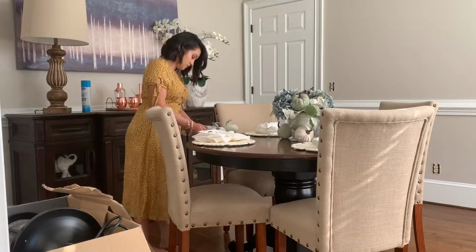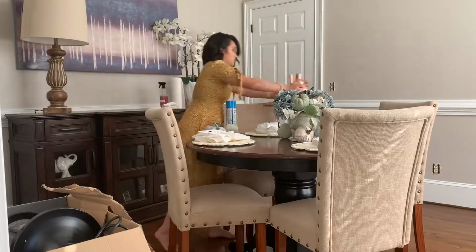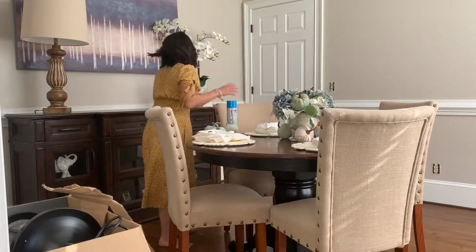I am super OCD about this part, but the dining room table is always my favorite part to do. And I create one for any holiday just in general. So what's your favorite part to decorate for the holidays, guys?